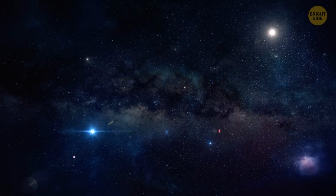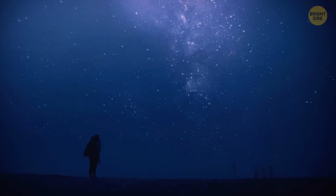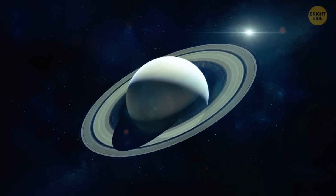Space isn't supposed to be black. There are stars everywhere. Shouldn't they light up everything around? You don't see stars wherever you look because some of them haven't existed long enough for their light to reach Earth.